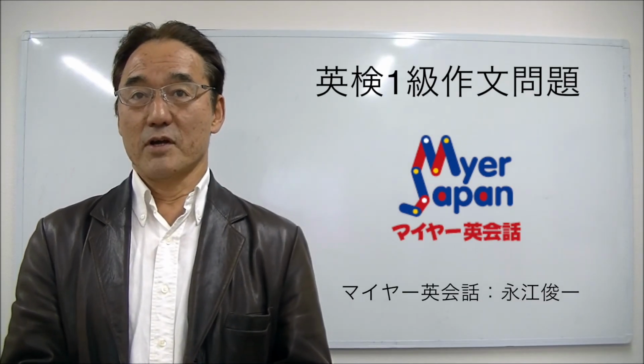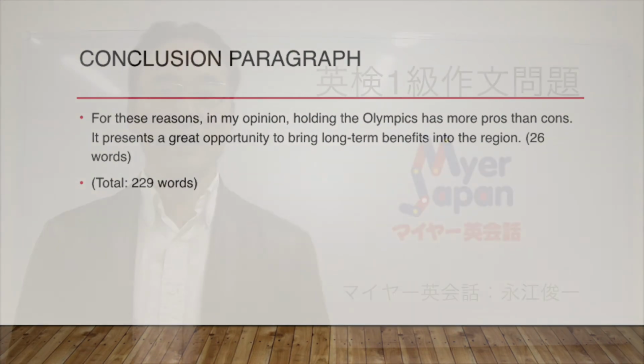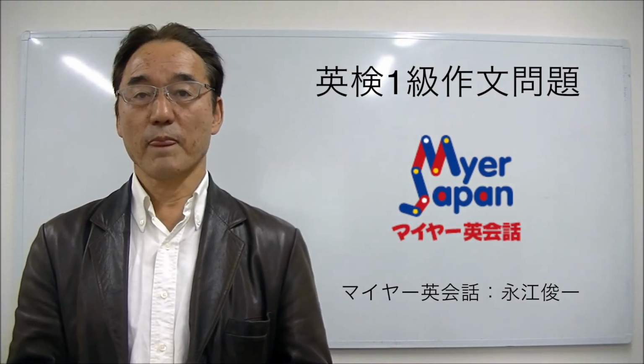Conclusion paragraph. For these reasons, in my opinion, holding the Olympics has more pros than cons. It presents a great opportunity to bring long-term benefits into the region. 26 words. Total 229 words.